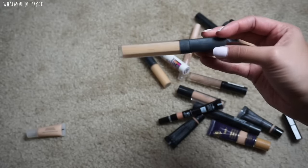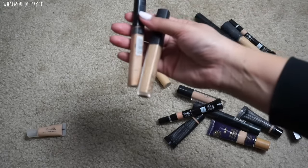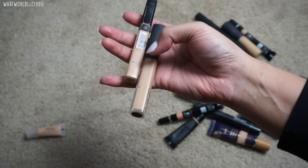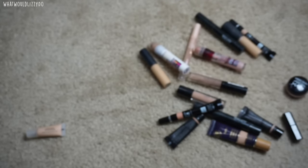This one works good, except sometimes I find that it can be cakey. So what I'll do is I'll mix it in with my Fit Me Concealer, and then this becomes like a dream team. It lets me work with my NARS because the NARS is pretty thick and it definitely is full coverage. So if you're looking for full coverage, that one's awesome.